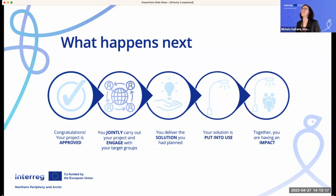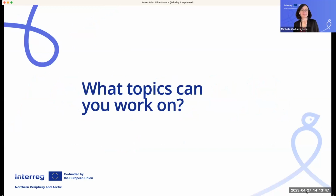This is just an example, but the idea is really that the funding from the Interreg Northern Periphery and Arctic program can bring people from across the 7 countries to bring their ideas into concrete solutions for the people who live in the Northern Periphery and Arctic program area. This was a brief overview of the steps that are necessary for participating in the NPA program. And I will now pass over to my colleague.